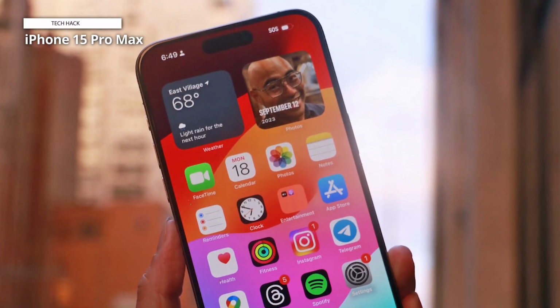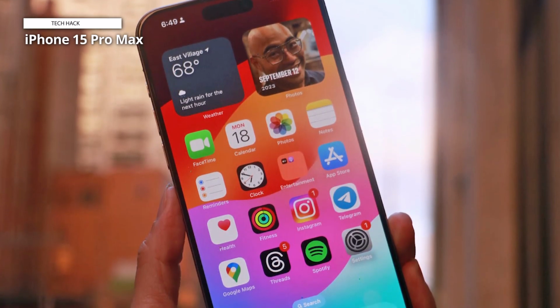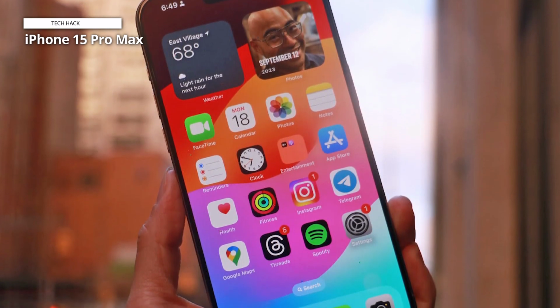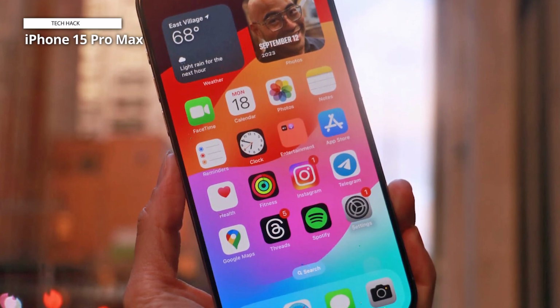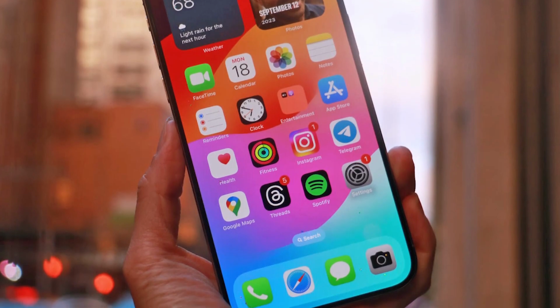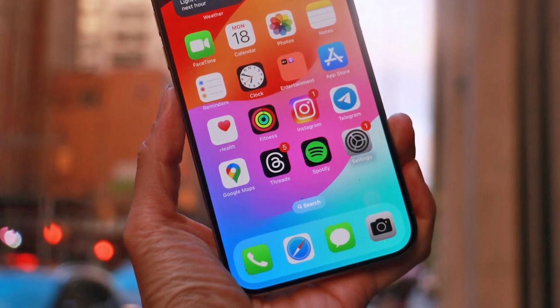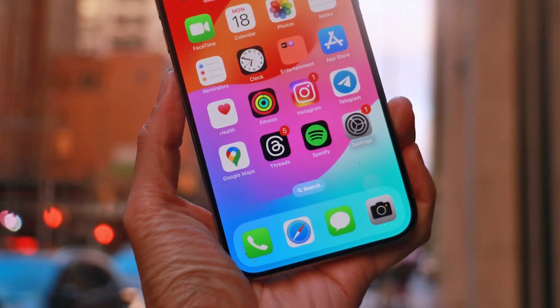For those who don't require all the advanced features of the more expensive iPhone 15 Pro series, the all-new iPhone 15 is a great option. This flagship device by Apple comes in 5 colors: pink, yellow, green, blue, and black. It has a 6.1-inch Super Retina XDR display, like its predecessor, and several new features that make it worth considering, starting with the Dynamic Island.